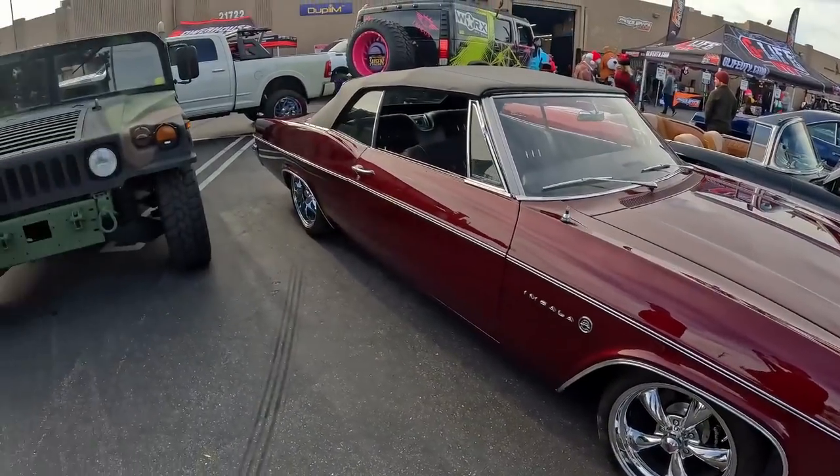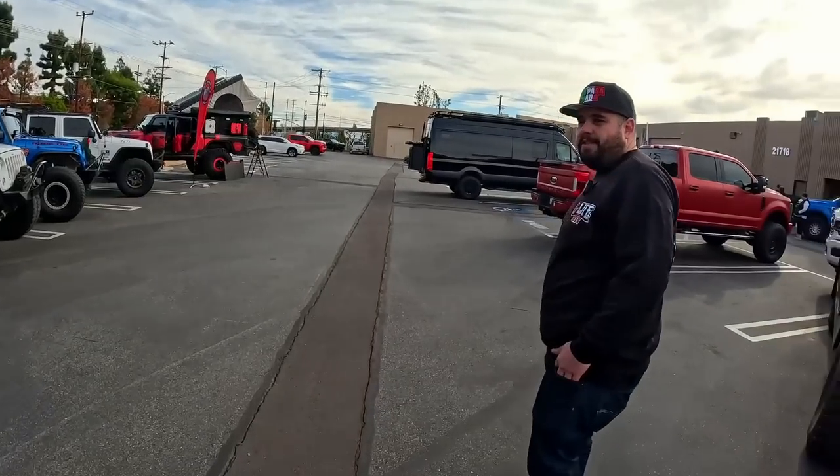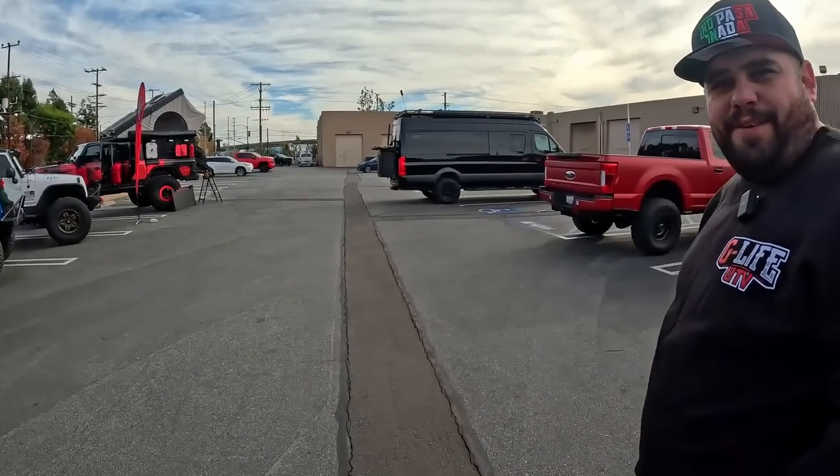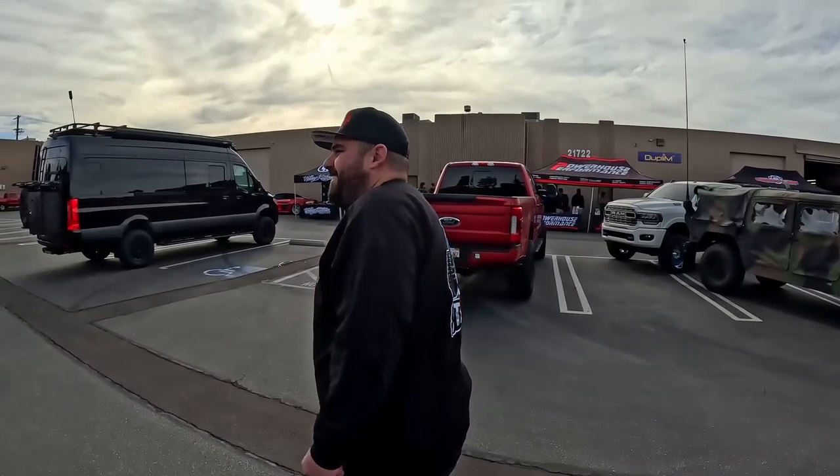So another Impala here. We got the old school Hummer. We'll do a little off-road stuff here. I got some Jeeps. You like Jeeps though? I do. Now that I've been following that one, I don't know where they're from. Like Saudi Arabia or something? Duning? Dude, they get down on the dunes, bro.